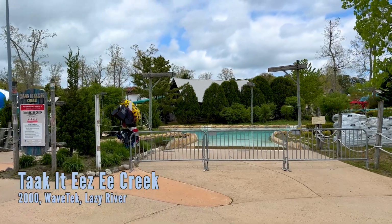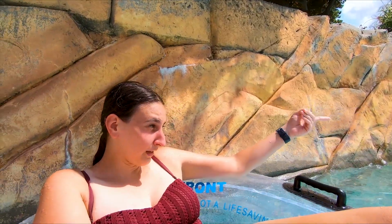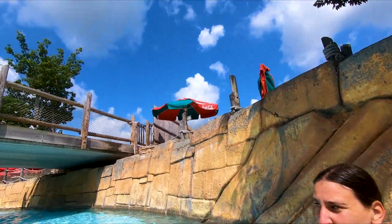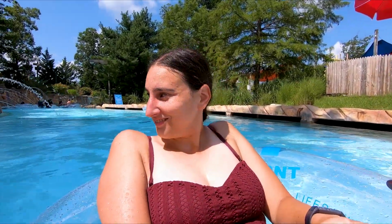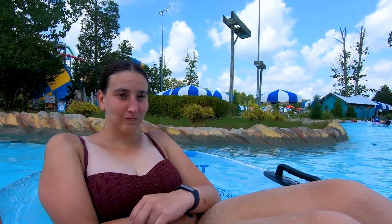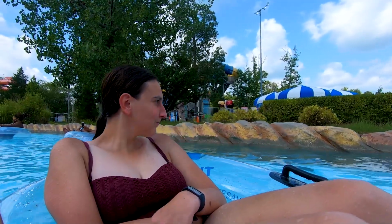Here is the entrance to Take It Easy Creek by the Tornado Slide. This is one of 3. This portion, if you go on it, is the most relaxing. The next one is by the kids area and the Winds Water Slide, and that one has the most water features. And then the final one, where you enter by the wave pool, is the shortest and has a few water features, but is not very relaxing.